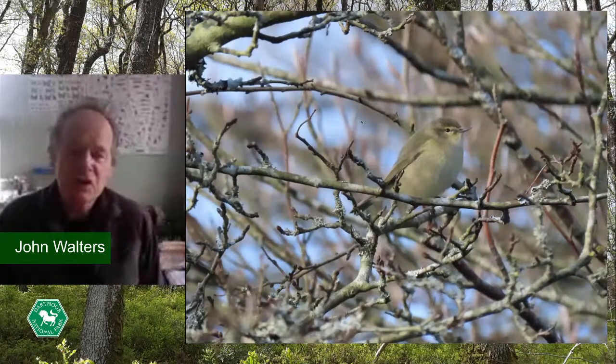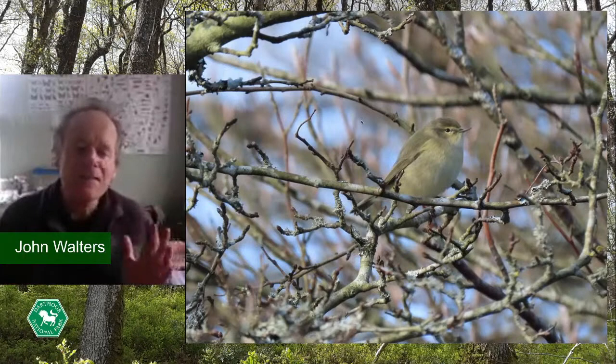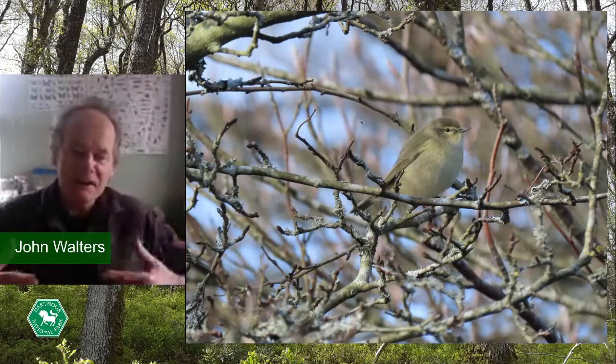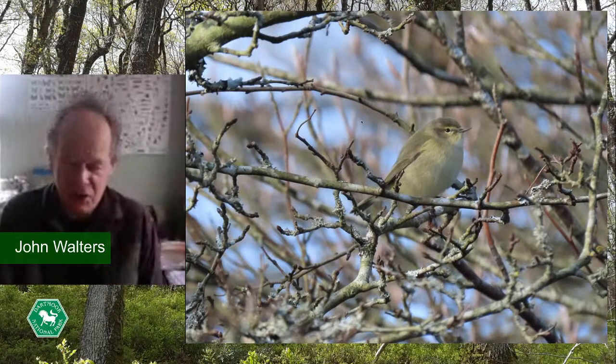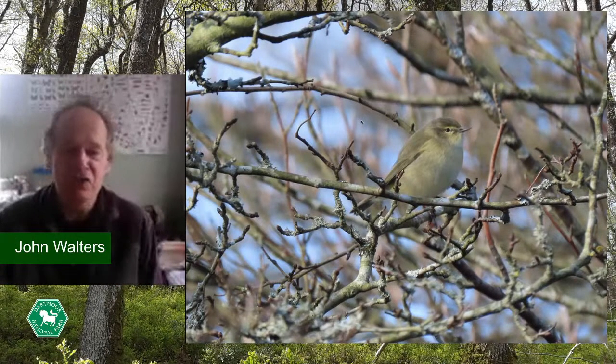So once you get into February time, birds are starting to sing on mild days, and there's not so many to start with. As the season progresses, first of all, you get robins and song thrushes singing, and you get things arriving. In a few weeks' time, we'll get the chiff-chaff, which is an easy one to learn because it goes chiff-chaff, chiff-chaff, chiff-chaff. These winter down in the Mediterranean and arrive here in March.